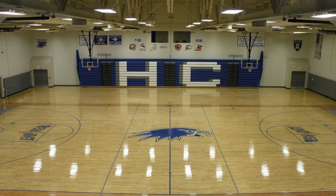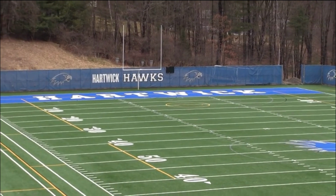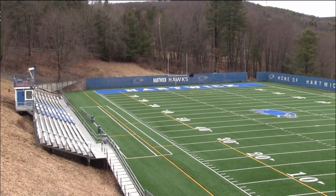Down the hill from Binder PE Building is Wright Stadium. Wright Stadium is home to our football team, men's and women's lacrosse, and field hockey. We also use Wright Stadium for our spring season training and to prepare for any turf games that we might have coming up.